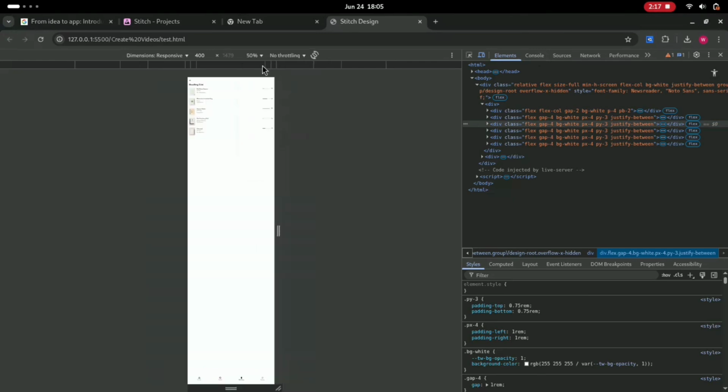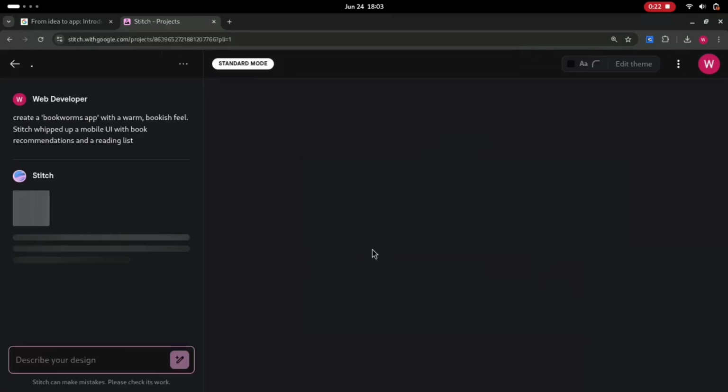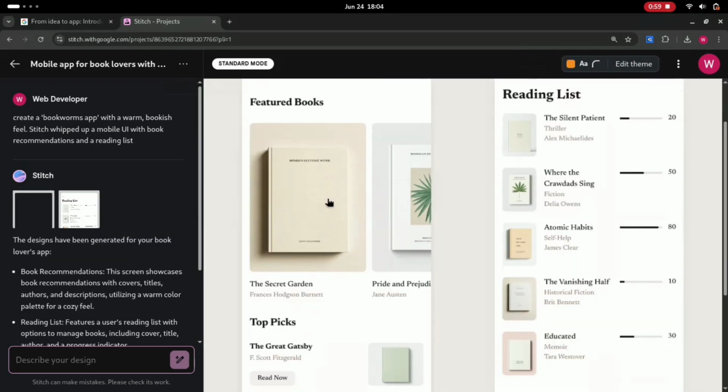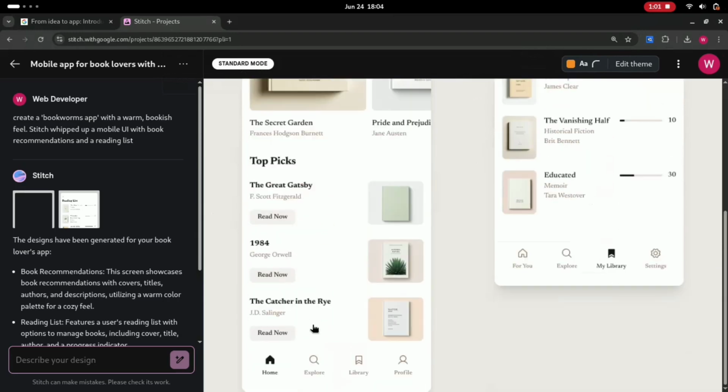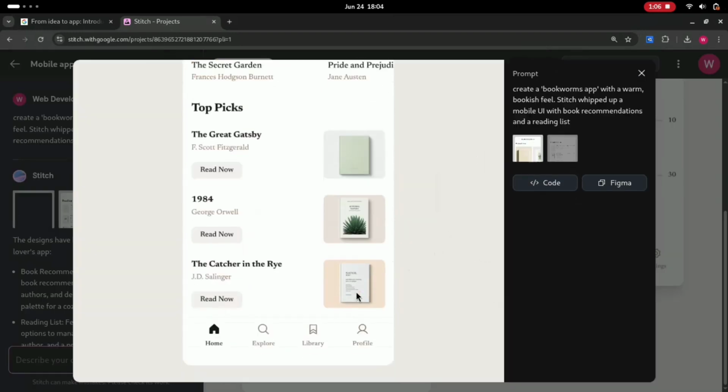Let's get to the fun part, real examples. Google showed off Stitch with some awesome demos, and I've got to share these with you. First up, someone asked for a bookworms app with a warm, bookish feel. Stitch whipped up a mobile UI with book recommendations and a reading list. Look at this. See those cozy colors and smooth layout? That's Stitch in action. It's like Stitch can read your mind and hand you a design in minutes. Tell me that's not wild.